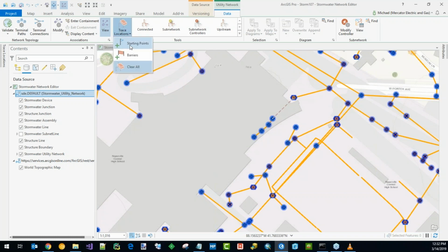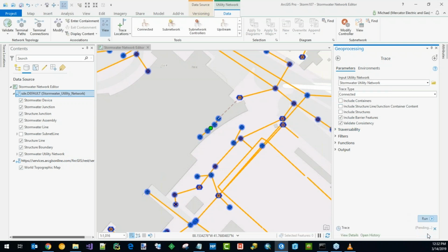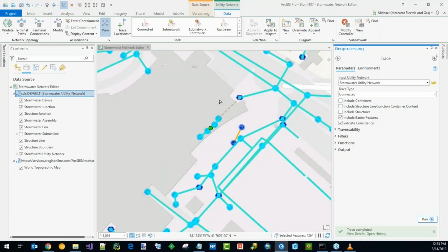What this provides us is the ability to go ahead and say add a flag at this location, do a connected trace. And now from this location here, that's not spatially coincident with any of the other features in our network, we can trace through this system and actually see how it's connected to the system. So very simple, but powerful example of what the utility network provides with these non-spatial, or what we call, associations. Let's clear that and reset. Let's take a look at how we can use this in a more complex example.